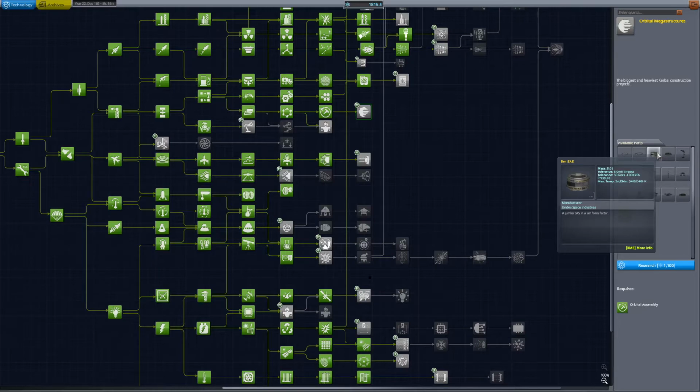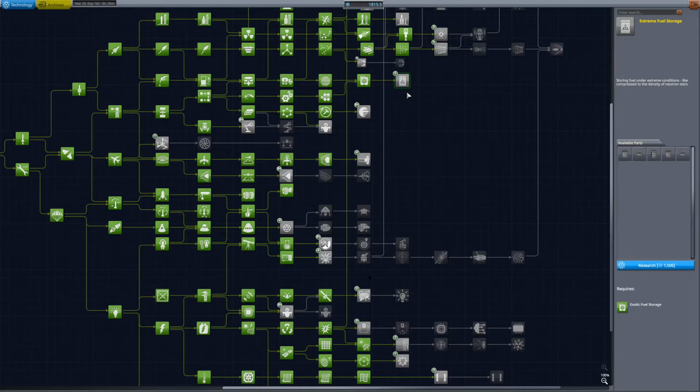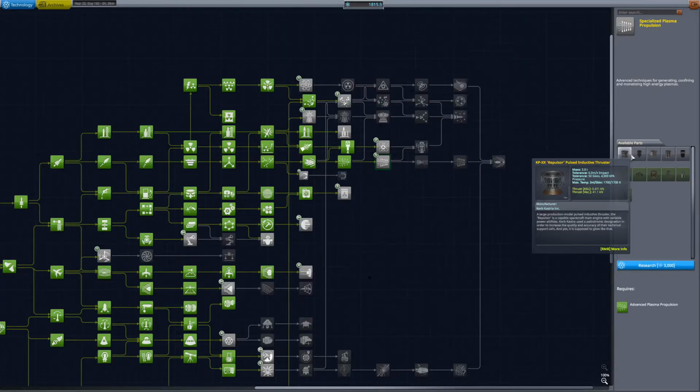Proton sail mass reduction. Let's see, extreme fuel storage. Antiproton Bose-Einstein condensates. That would be for antimatter systems. Pulse inductive thrusters. Extremely low thrust.